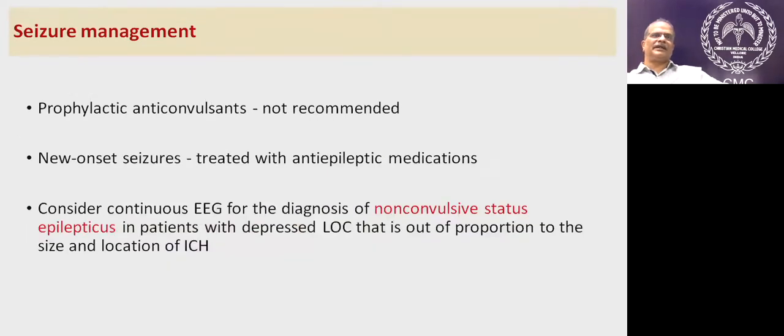Now, coming to seizure management, you need not give prophylactic anticonvulsants. So no prophylactic anticonvulsants. And for patients who have seizures following an ICH, you can start treatment with anti-epileptic medication. And the duration depends on when you have the seizure. Suppose a patient has an early seizure, day one, you can consider stopping your anti-epileptics after 6 months. If it is a late seizure occurring after 48 to 72 hours, you might have to continue for a longer time or even lifelong.